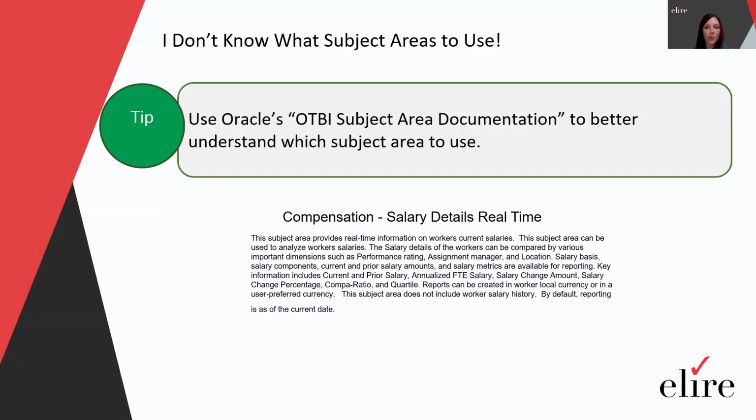If you wanted to pull in current salary information, you could pull in Compensation, Salary Details Real Time, and this document tells you a little bit about it. If you wanted historical, you would find the historical subject area in that document.